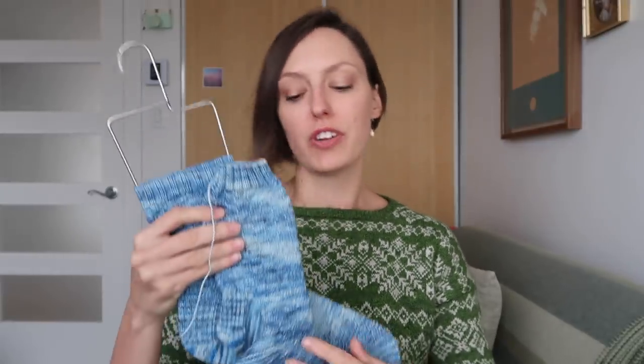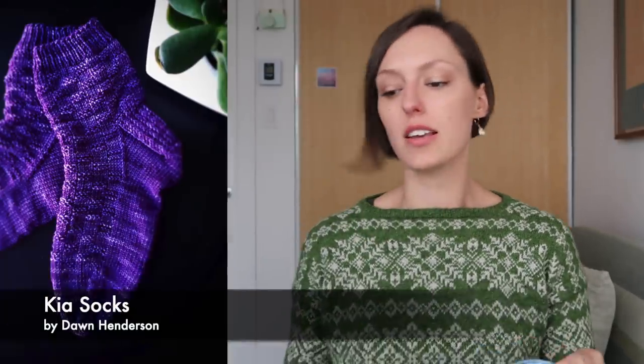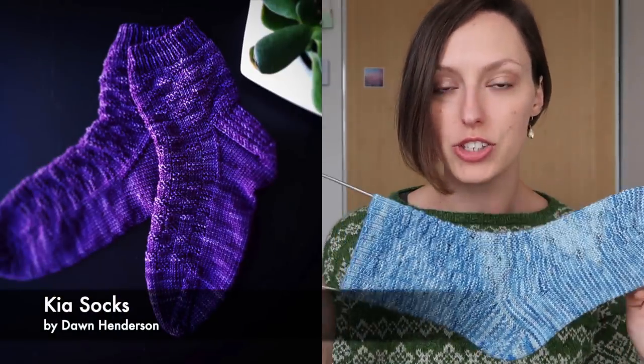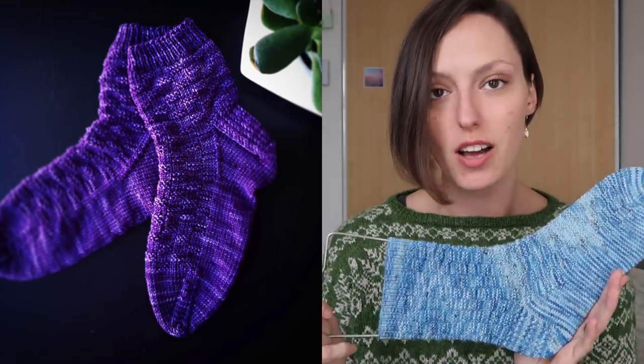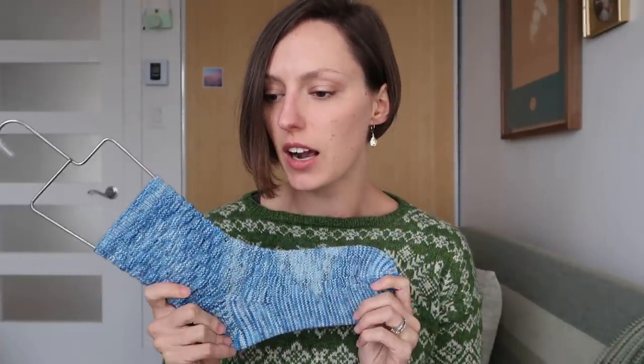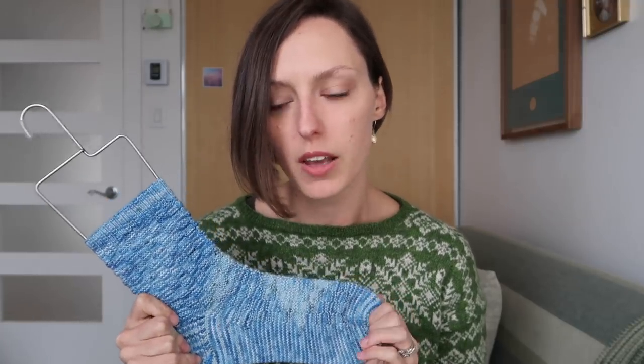So living inside this bag is a pair of socks. I have an almost finished pair of Kia socks. So Kia socks is a pattern by Dawn Henderson, who is dawn.landix on Instagram. This is a pattern she has offered for free, and it was something that I really wanted to cast on for because of where the inspiration came from. I'm actually going to give you that in Dawn's own words, because that sums it up really nicely.